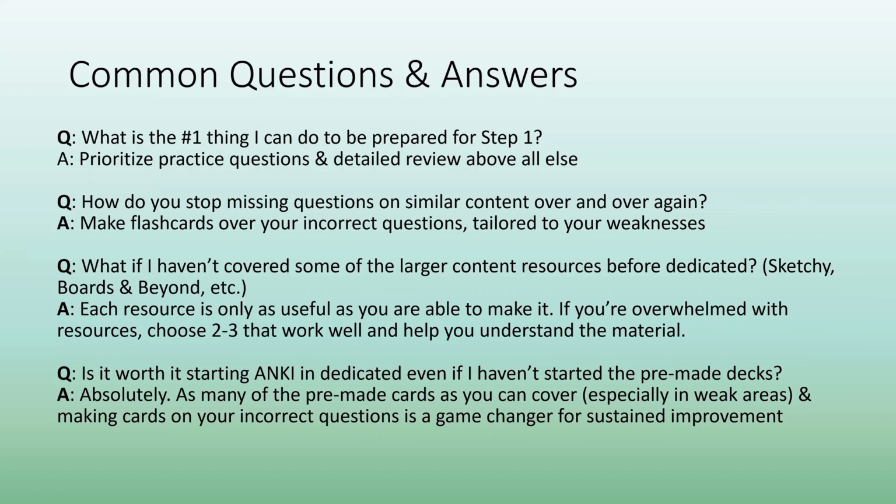How do you stop missing questions on similar content over and over again? I think if you make flashcards on your incorrect questions, whether that's in UWorld, through Anki, through Quizlet, or writing them down, whatever the case may be, tailored to your weaknesses specifically, you can learn from the things you missed. And in 3 months, you know that same fact like it was yesterday. The difference between that and reviewing it once is that in 3 months, you will have no idea what it was that you missed.